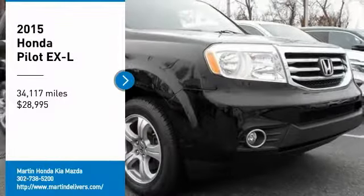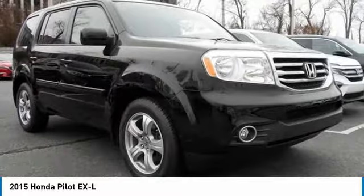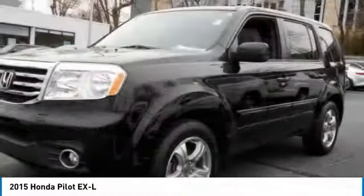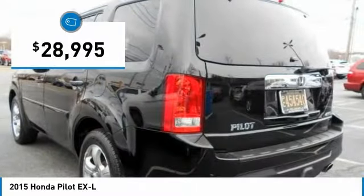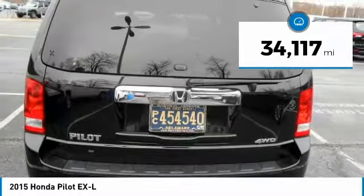Looking for the right vehicle? Check out the 2015 Pilot. Optimal utility, indulgent interior, powerful performer. You'll be ready for almost anything in the Honda Pilot and is priced below $30,000. This vehicle has less than 35,000 miles.